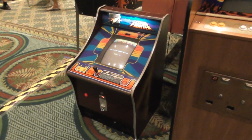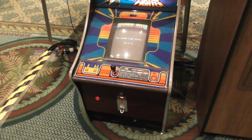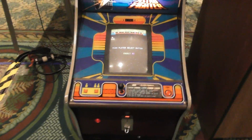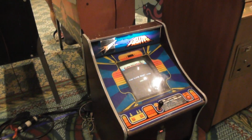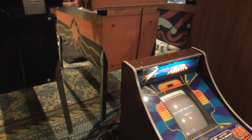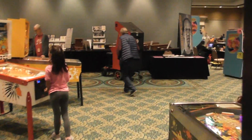Look at this Astro Blast. Look at this Astro Fighter. It's so tiny. Why would they make it like that? I don't know if they just like... It's small in those arcade one-ups, so you need the riser. Keith Apicary's here.